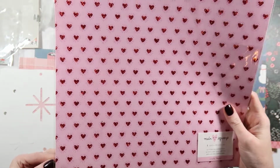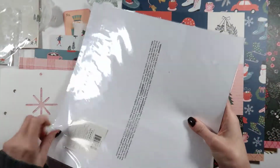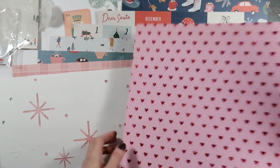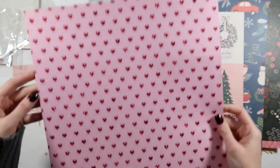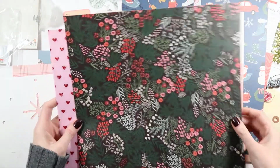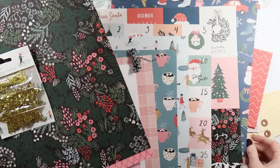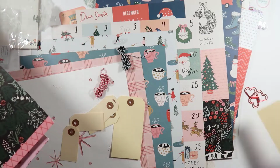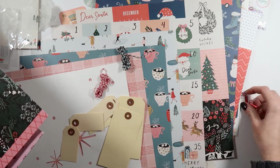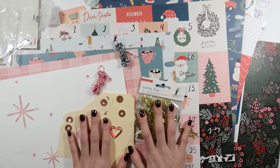So this is a pink and red heart, glitter heart, specialty paper. I completely agree that this paper coordinates so well with the Crate Paper Merry Days collection. How cute is this stuff together? Alright guys, this has got me in the holiday spirit. I hope you enjoyed following along as I unboxed this kit. This is probably my favorite kit ever. I know I say that a lot, but Allison has really outdone herself with this kit. And I'm so excited to dive in and get my December memories told.